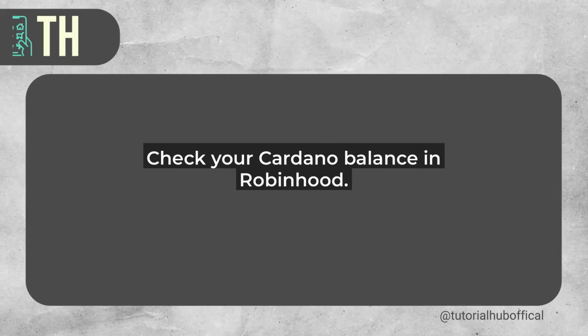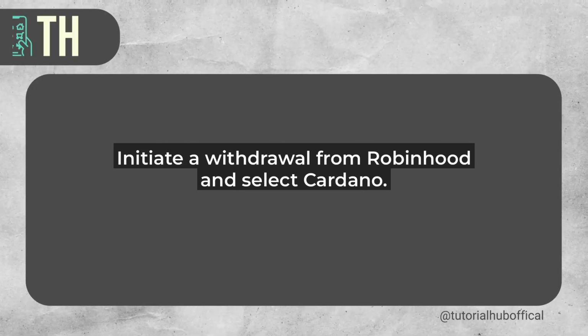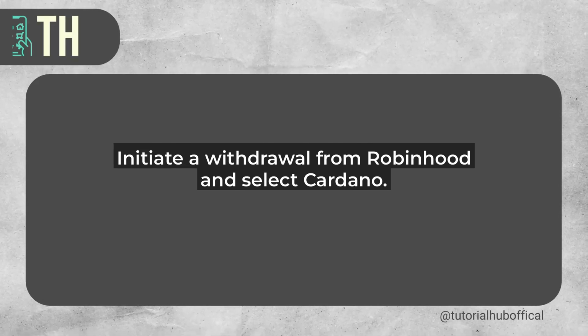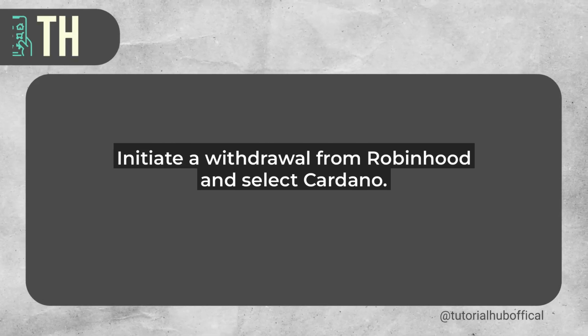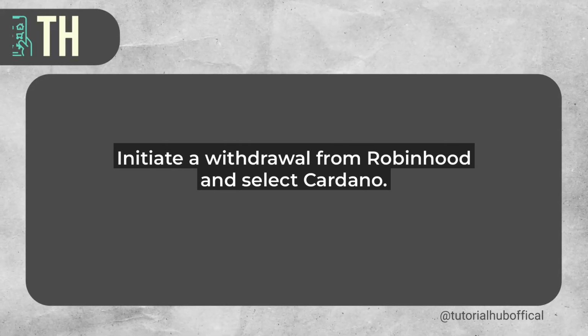Step 2. Initiate a withdrawal. Go to the withdrawal or transfer section in Robinhood. Select Cardano as the asset, and enter the amount you want to send. This is where things have improved in 2025. Robinhood now has a seamless interface with real-time fee estimates.